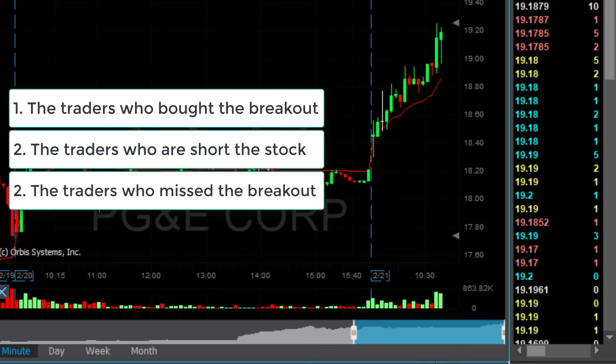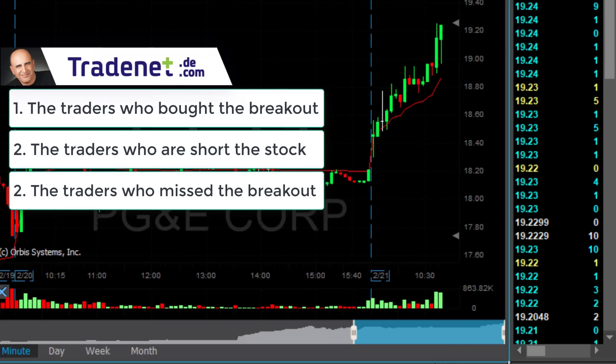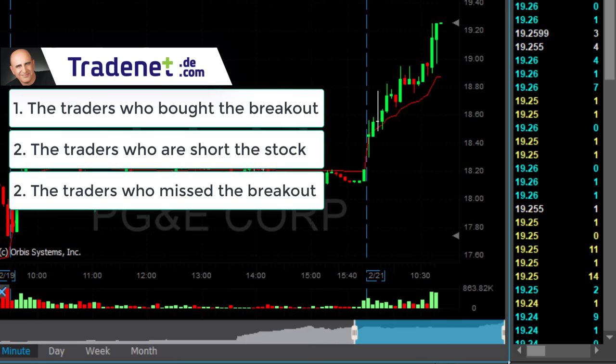So the third group is the group that was sitting on the sidelines, watched it move to a new high, missed the trade, and waited for it to retest the breakout point. So in this case, it did retest the breakout point. It doesn't always happen, but once it does happen, you should participate in a trade like that. And look at what it's doing right now. It is just about to move to a new high.